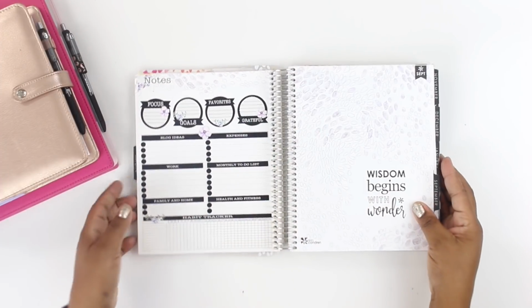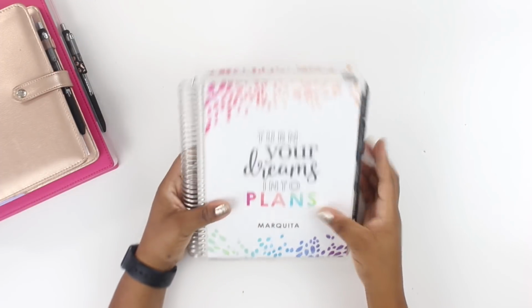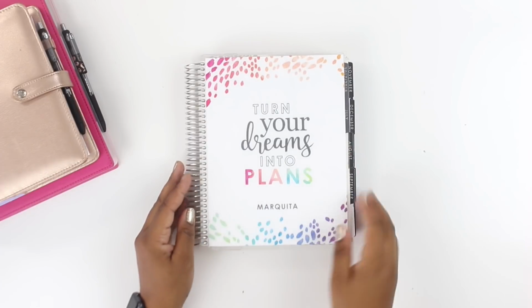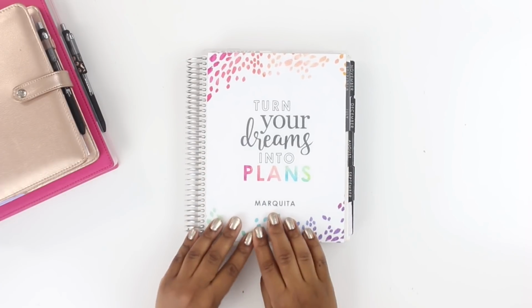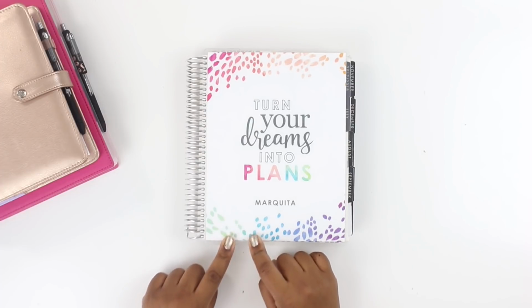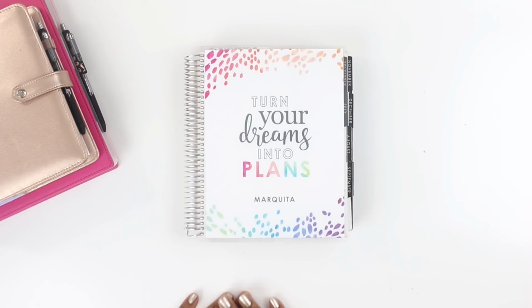But I don't want it to go to waste because this thing was like $50-something or $60. But it's super gorgeous. I even have my name on it, and I love the color scheme, and it's just really pretty. So if you guys can think of what I can use this planner for, please let me know. I need some advice. I need some help because I don't want this to go to waste. So that is my planner lineup.